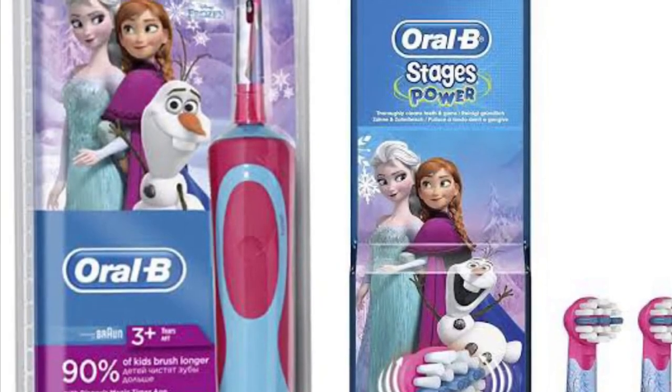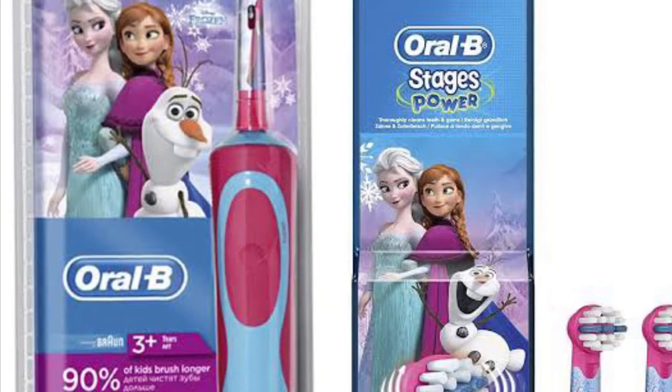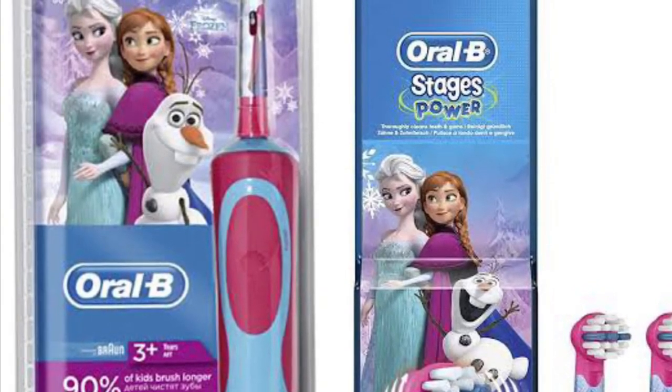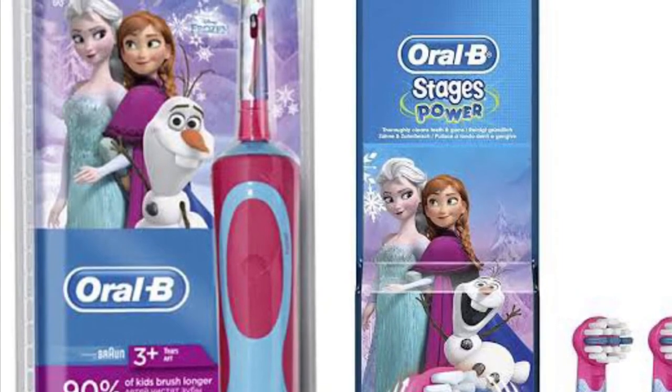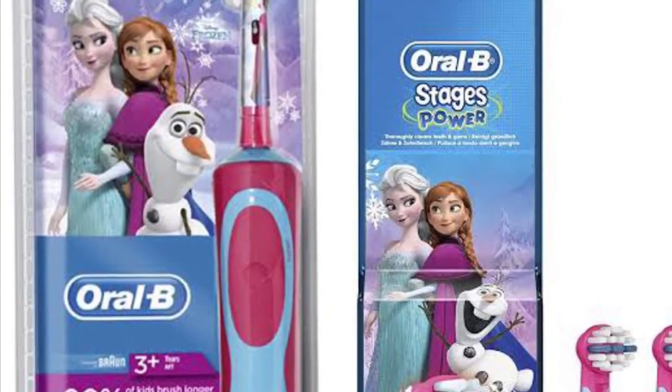For children and toddlers with special care needs, who have dexterity problems, spastic children, or children with learning disabilities, or children who are being taken care of by caretakers, we would recommend this battery operated toothbrush.